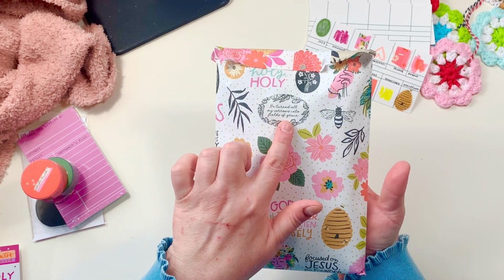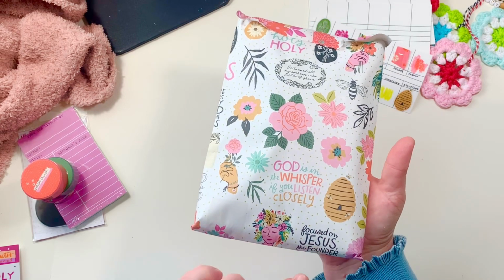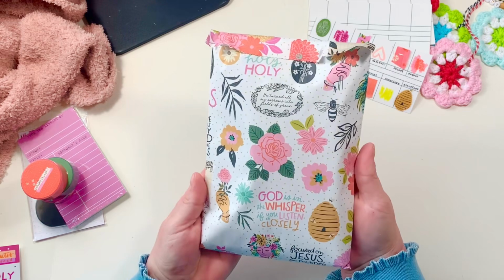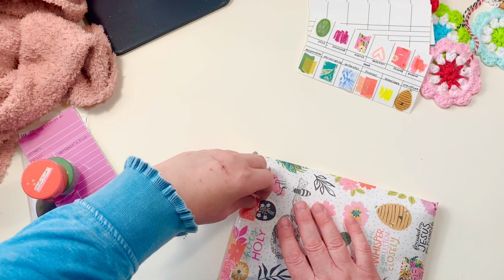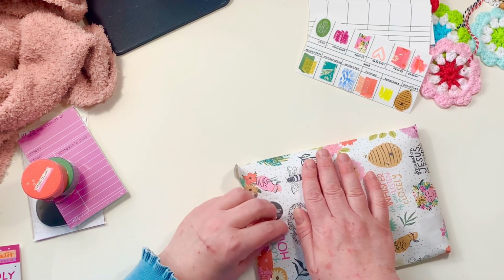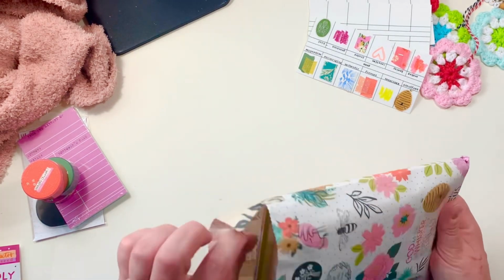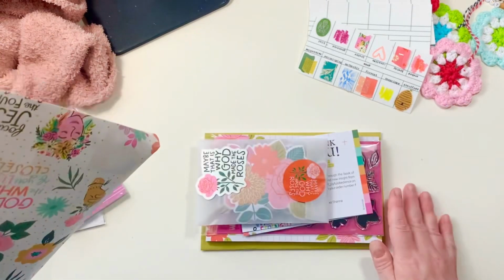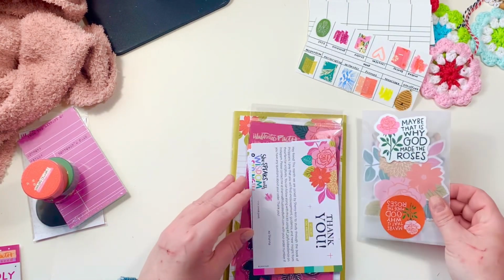Okay, so we are jumping right into the bag. The bag is so good this month. This pattern is incredible. It has a bunch of little sayings on it, like on the mind of the maker. It says focusing on the joy set before me. He turned all my sorrows into fields of grace. It has God is in the whisper if you listen closely. And I can tell you all those things are in the ephemera and other things. So get yourself a kit. This kit is beautiful.